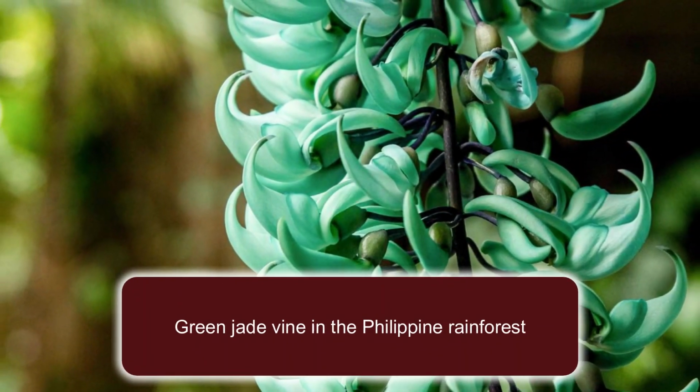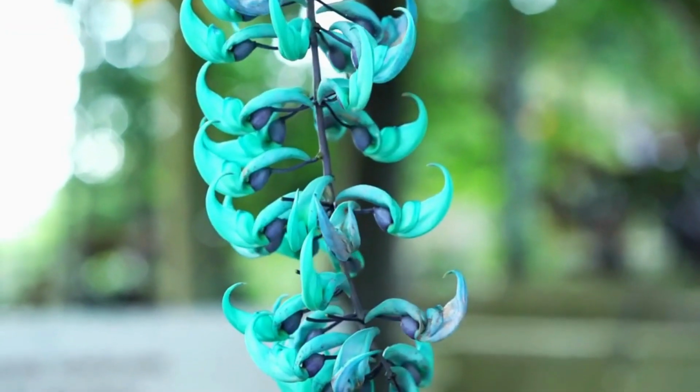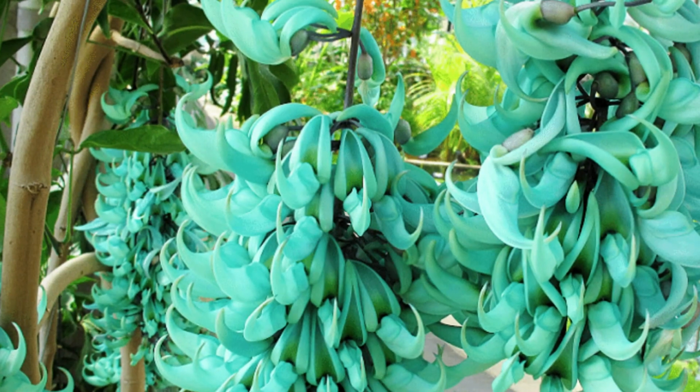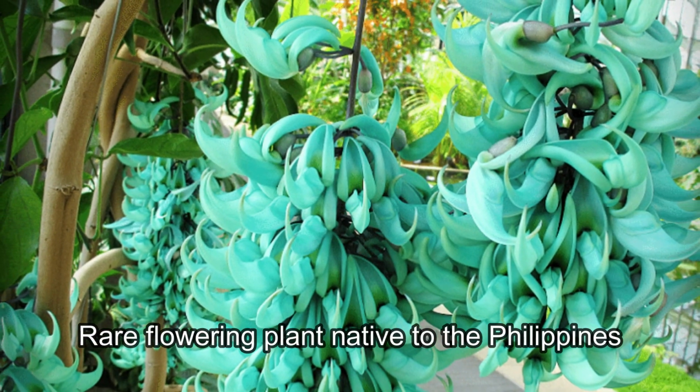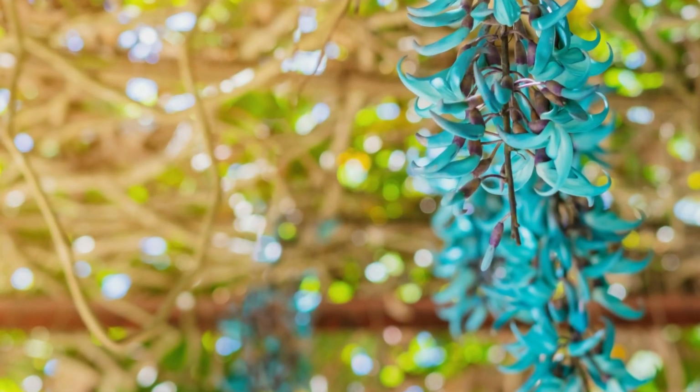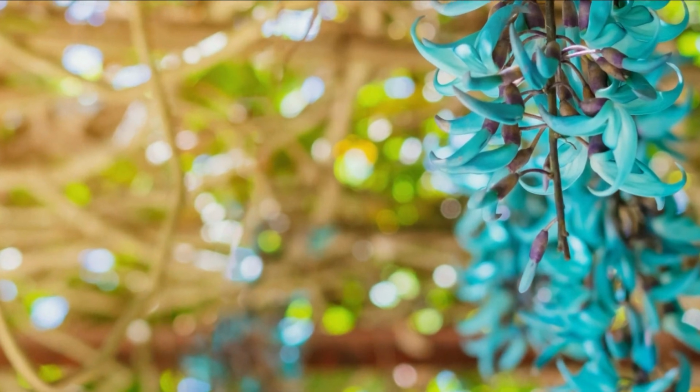Green jade vine in the Philippine rainforest. The green jade vine, scientifically known as Strongylodon macrobotrys, is a stunning and rare flowering plant native to the Philippines. It is renowned for its striking turquoise to emerald green flowers, which hang in long cascading clusters.